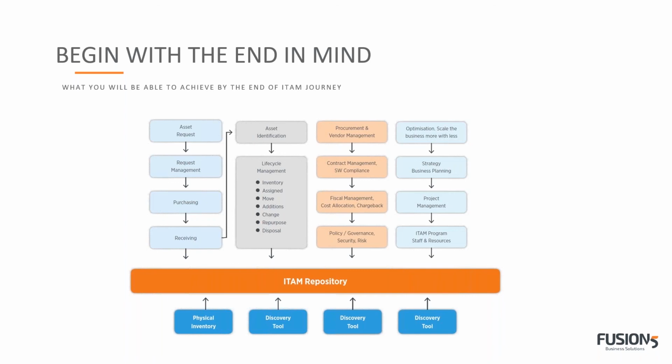And I guess the key takeaway here is, if you look back at your own organization and be honest with yourself and see how you are with all these processes, that's really what we're trying to achieve with today's webinar: a starting point, a logical starting point on how we can help you make IT asset management not such a burden anymore.